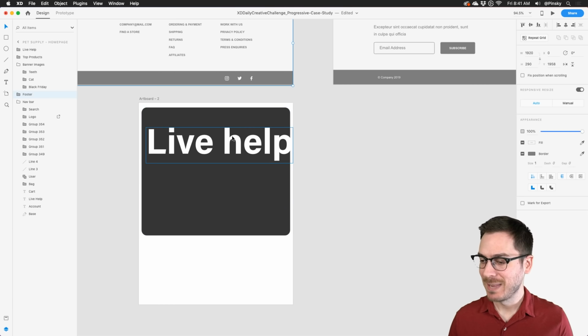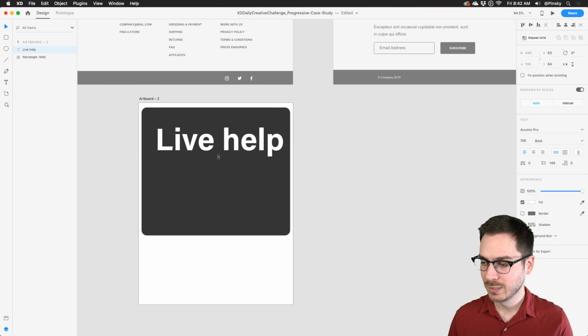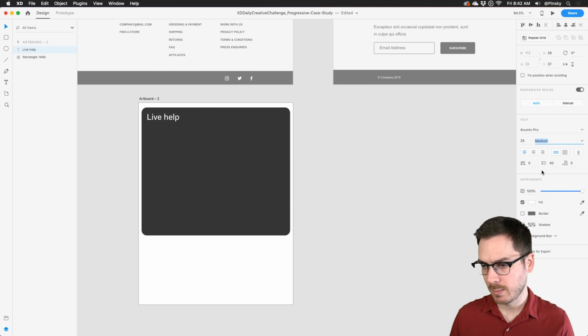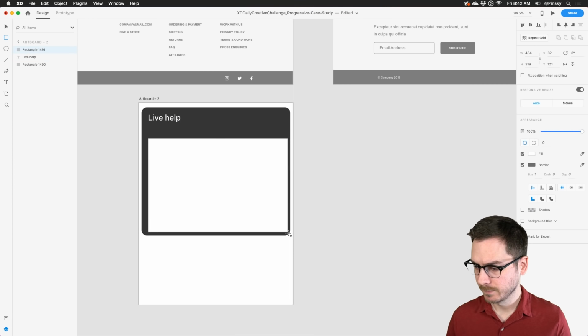All right, so back here, I'm gonna grab my little handy helper at the bottom, this guy right here. Just pull this up so I can make the text bigger or smaller. Probably don't need it super bold, maybe medium. Medium looks okay. There we go, leave that right about there. And I might want an image, so I'm gonna actually drag out one more rectangle for the actual chat window, right about here.